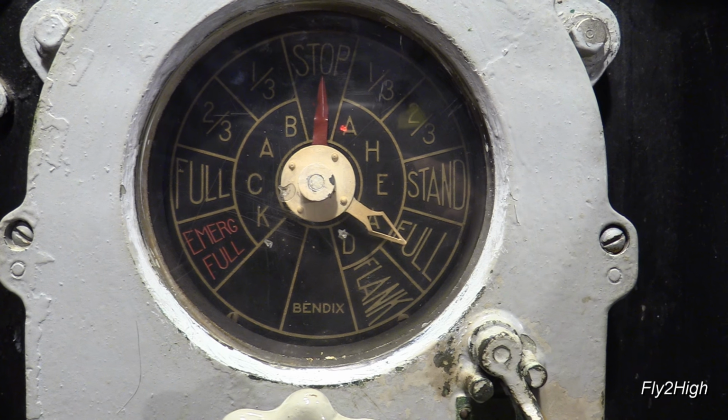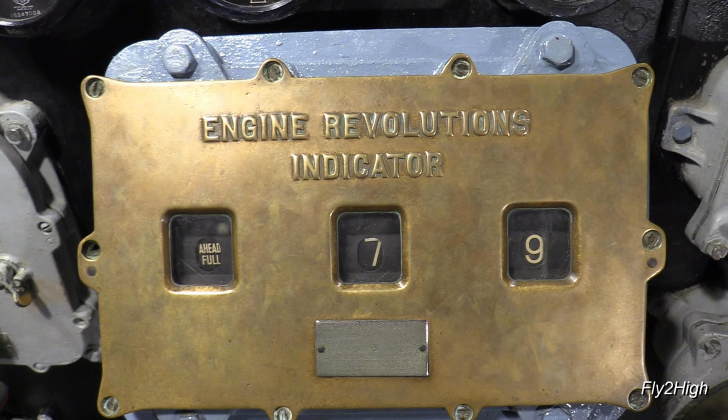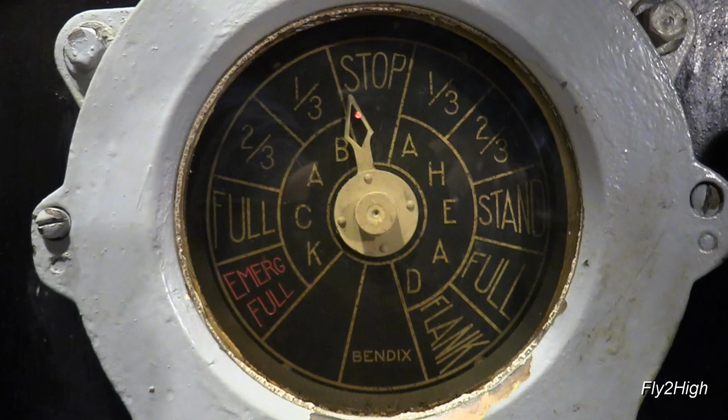The engine order telegraph. The RPM indicator helps confirm orders by communicating shaft RPM back up to the bridge. This tells the operator the actual shaft RPM. Another engine telegraph. What this one is used for, I do not know.